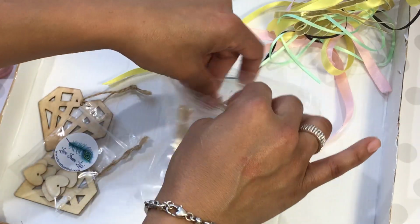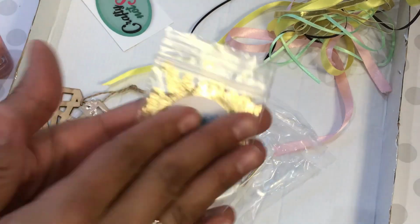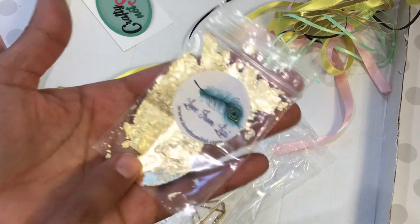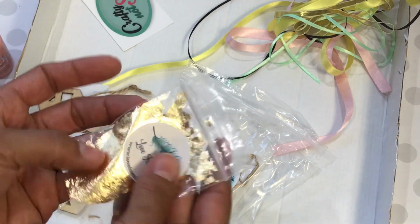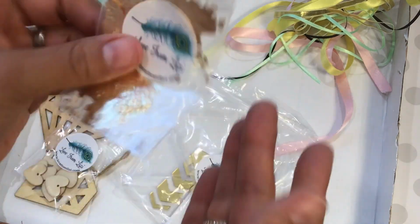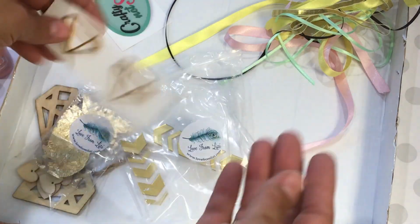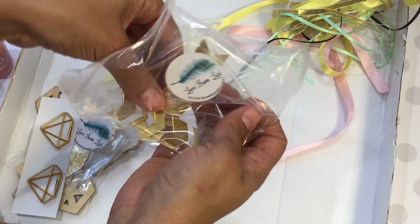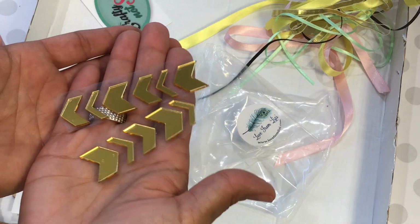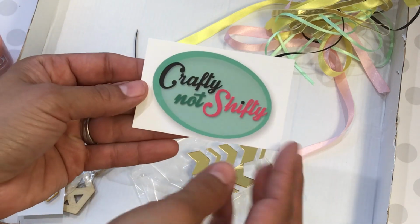And then what else do you get? Oh wow, you get some of this gold flaking material. I haven't used this before, so I'm gonna have to play with it and I'll let you guys know how it works, but that's super cool. I think I've seen some card makers here on YouTube use this, so I'll have to figure that out. And then you get 2 diamond clips. And then lastly, it looks like you get these adhesive arrow stickers, and they're glass. How pretty is that? So that is an awesome kit that I won.